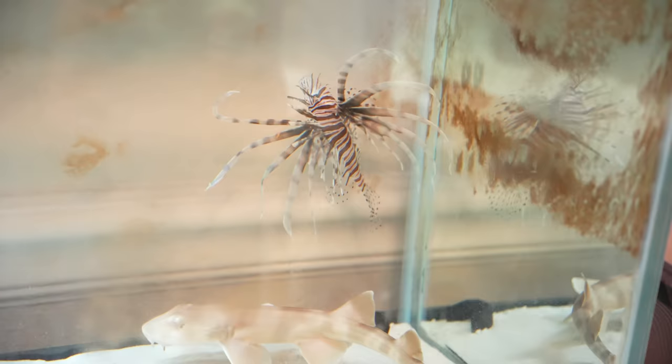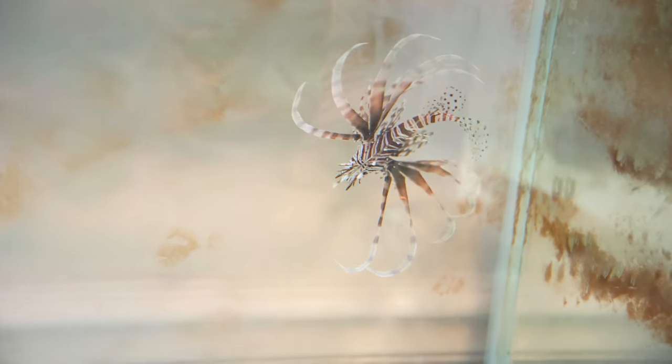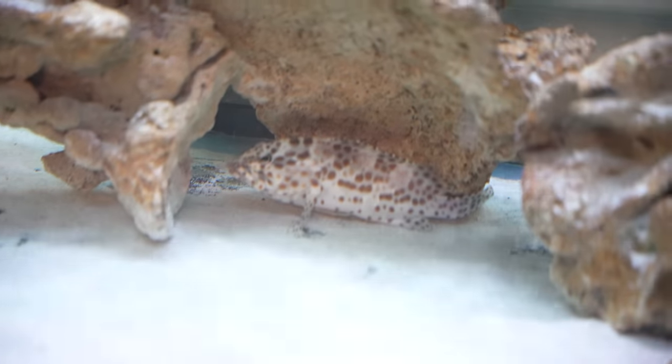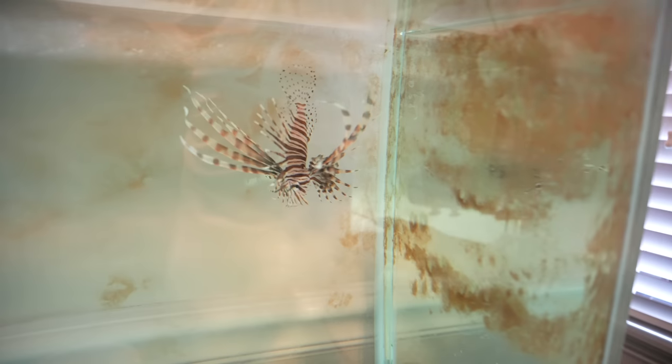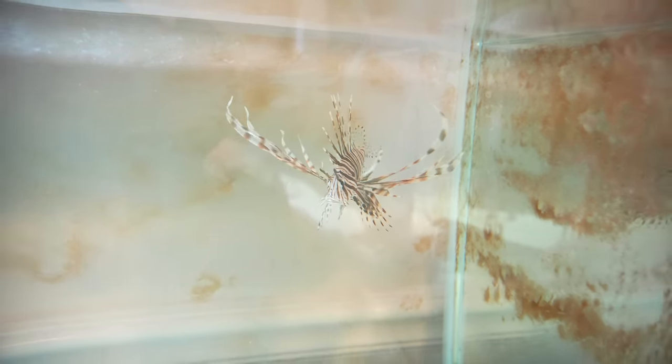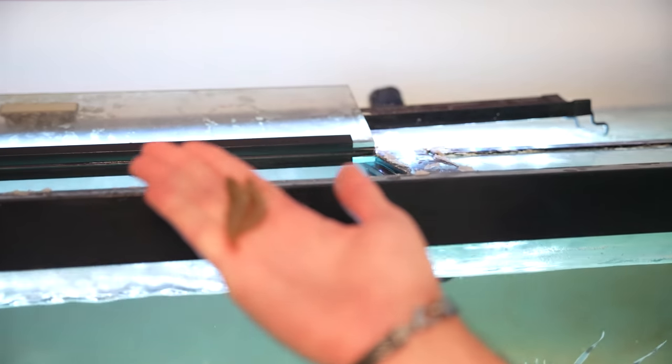Dude, I think he's my favorite in this tank, bro. He's so stealth. Oh, the shark got one too, but he just spit it out. I mean, this grouper eats like a madman, and he's getting big, but that lionfish eats so cool. The lionfish is a beast, bro. So I think he's my favorite in the tank. We're shrimping. These are wild shrimp, ladies and gents. Very hard to come by.